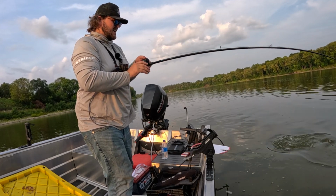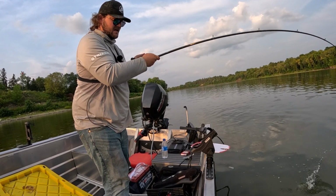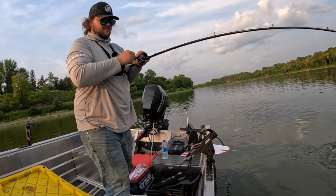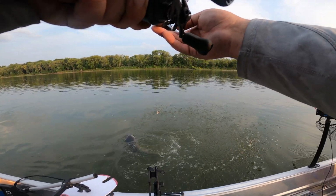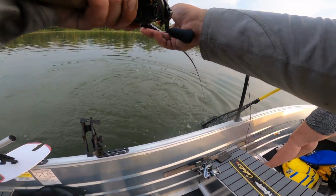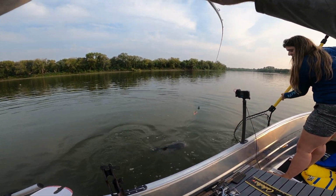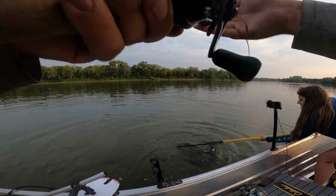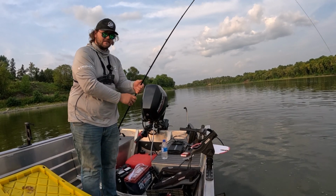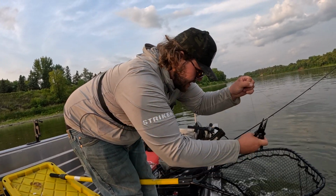Okay, there he is. There we go. He keeps going under. Oh. What a nice fish. I don't know if he's big, but oh my gosh. Okay. Turn him. Get him in the net. Get him in the net. There we go. Whew. That is a nice catfish. This is why you track down goldeye for hours and hours.